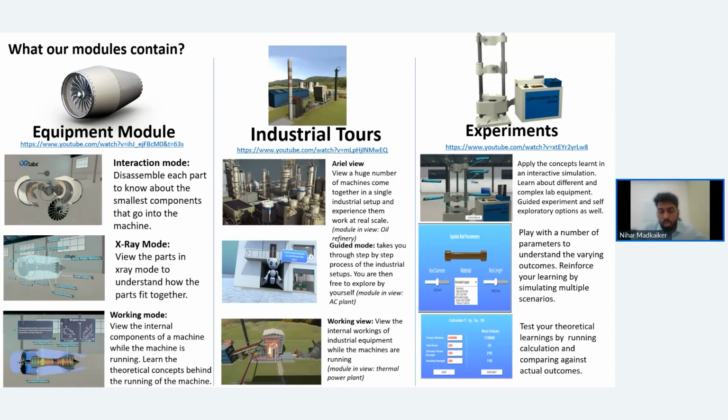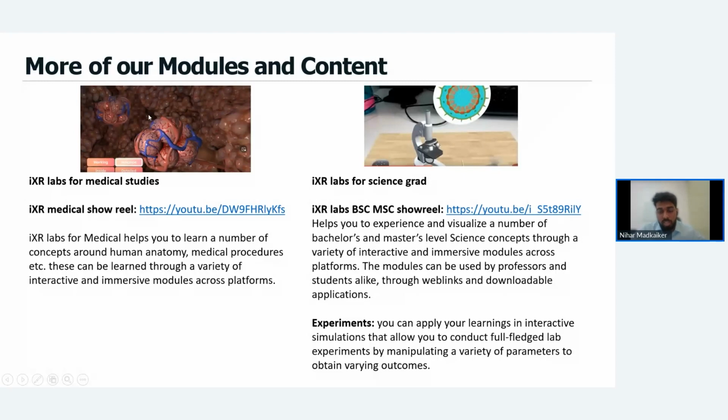Right. So what do our modules contain, and what is our content, and how does this align with what I was talking about? We have different kinds of modules which cover concepts, which allow industrial experiences, and which allow students to run hands-on experiments. So here, for example, you can run hands-on experiments on material sciences. You can run industrial tours of oil refineries, AC plants, thermal power plants, or you can experience complex equipment like jet engines, boilers, turbines, etc. For medical, you have the whole human anatomy, medical subsystems that are visible. And for science graduate courses, you have experiments that can be performed through VR.